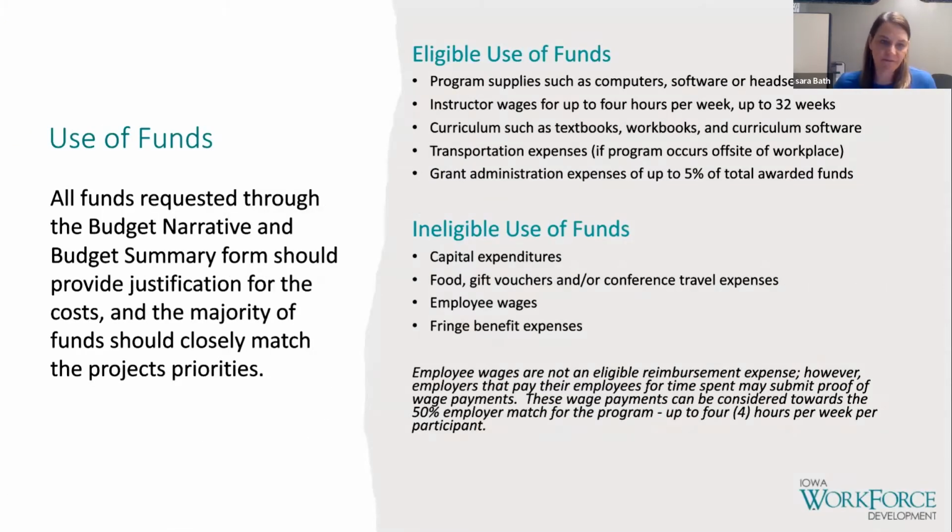So for the use of funds, all funds requested through the budget narrative and budget summary should provide justification of the costs, and the majority of funds should match closely to the project priorities. Then this slide really discusses the eligible use and the ineligible use of funds.